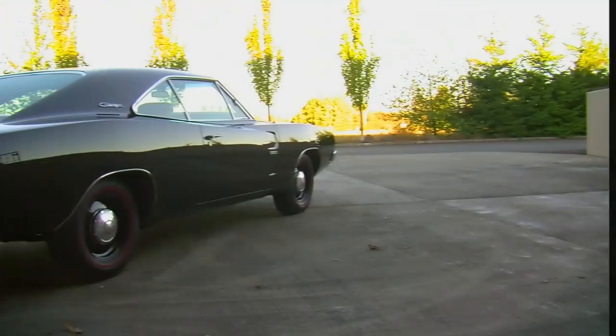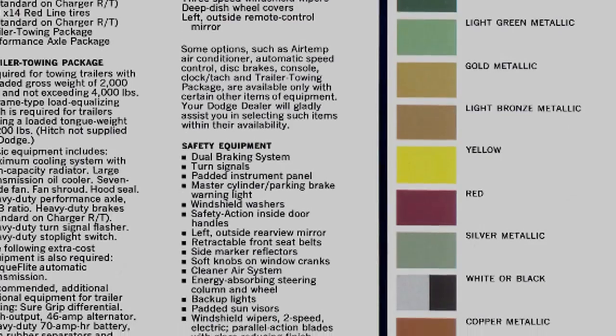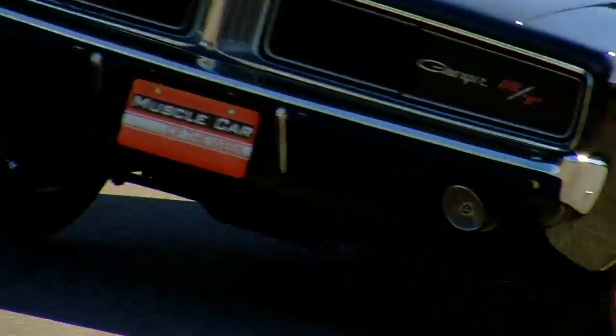This one is in black, and in '69, the Dodge colors were not quite as crazy as they soon would become in 1970. So the color palette was available in 18 different colors. We think this car looks the best in black because it's just sinister when you look at this thing.